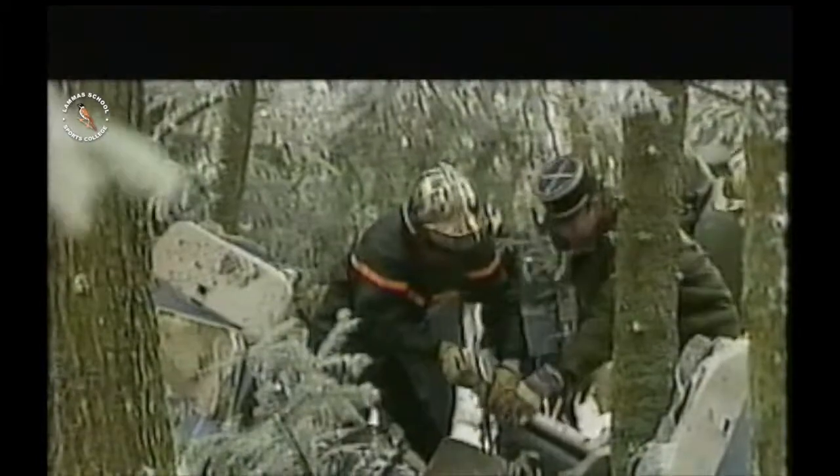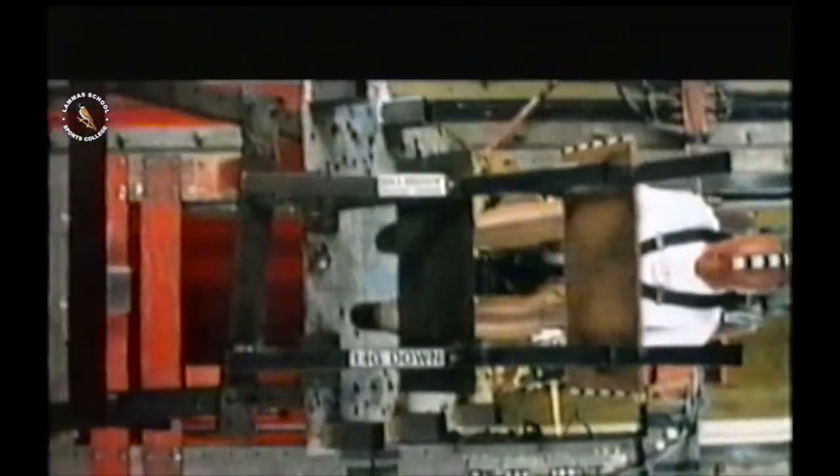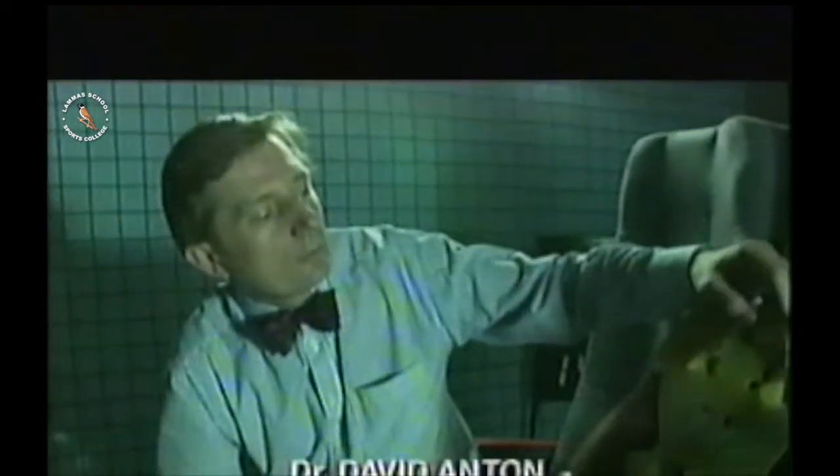Plane crashes are very rare, and often little evidence survives to tell us how well passengers were protected. So investigators have to rely on simulations, using test dummies. This is a state-of-the-art crash test dummy. It weighs just over 12 stone, and it's designed to simulate the average adult male.